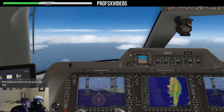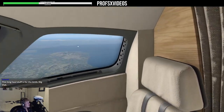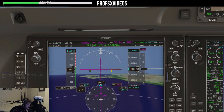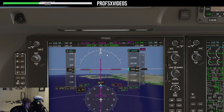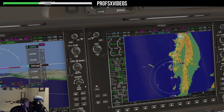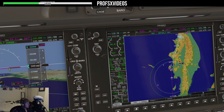This long haul stuff is for the birds, dude. Yeah. Oh yeah. Bird takes care of it. We'll just monitor it. We can already see the airport, so we're definitely close. We're definitely close. Topo or no topo? Ah, topo.